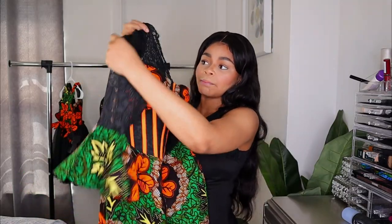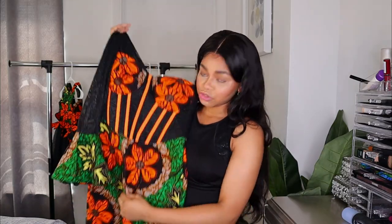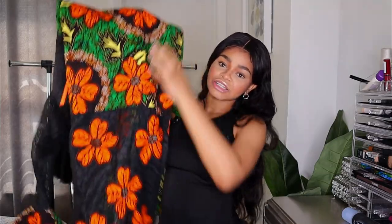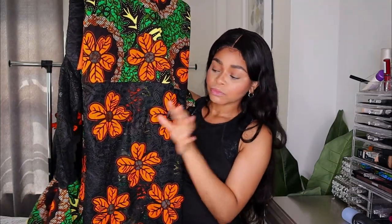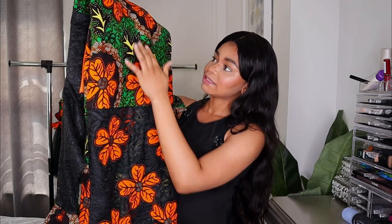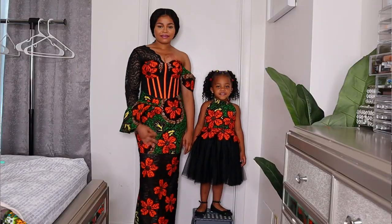So she used this black netty material here on top of the dress, and then she used this Ankara print down here. And also when you come down, you're going to see that she also used the black netty material, and then she took out some of this stuff from the Ankara print and also added it to the black down area, okay, to give it this cute design, okay? This is so cute, okay?